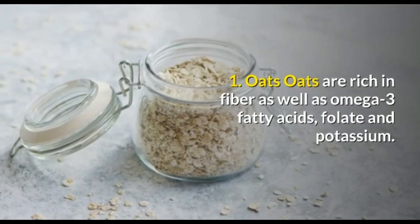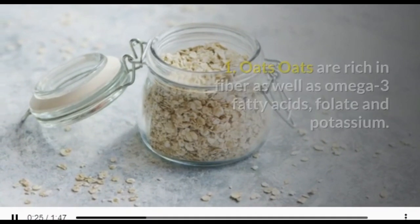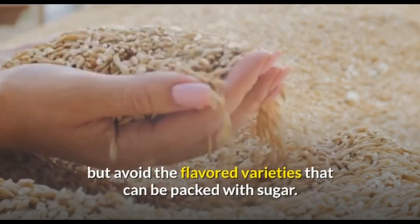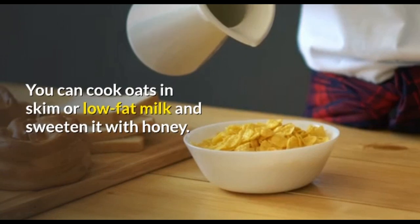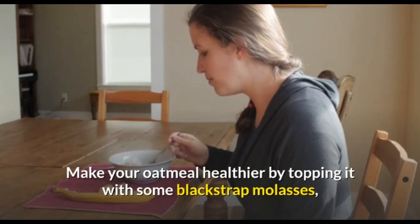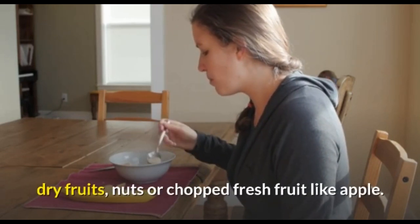Number 1. Oats. Oats are rich in fiber as well as in omega-3 fatty acid, folate and potassium. You can choose from steel cut, rolled or instant oats, but avoid the flavored varieties that can be packed with sugar. You can cook oats in skim or low-fat milk. Sweeten it with honey. Make your oatmeal healthier by topping it with some blackstrap molasses, dry fruits, nuts or chopped fresh fruit like apples.